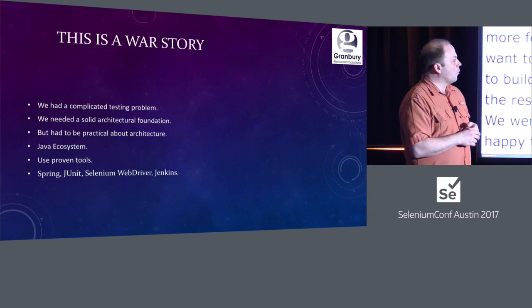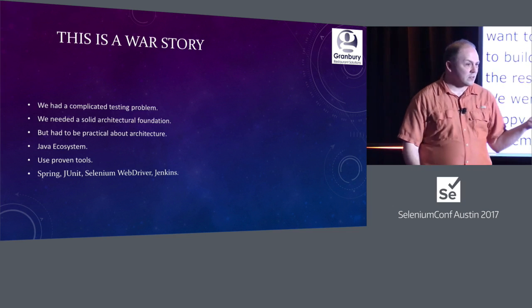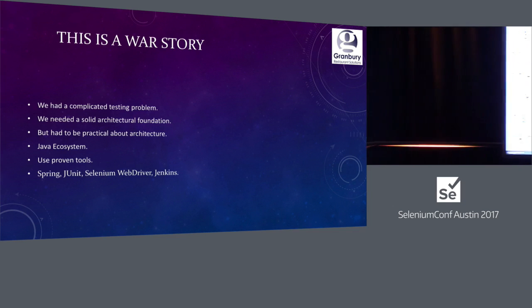And so we're using things that are pretty non-controversial: Spring, JUnit, Selenium WebDriver, and Jenkins. Nothing there too crazy if you're in the Java space.